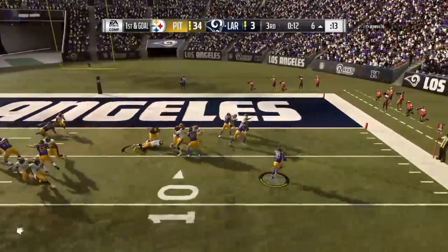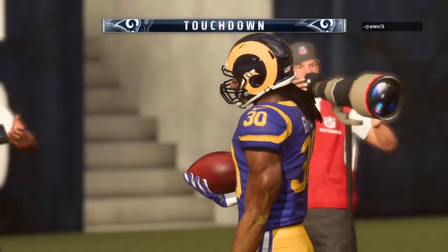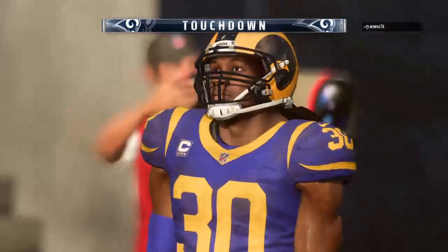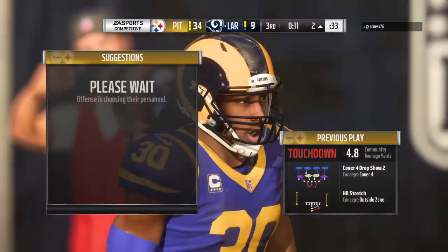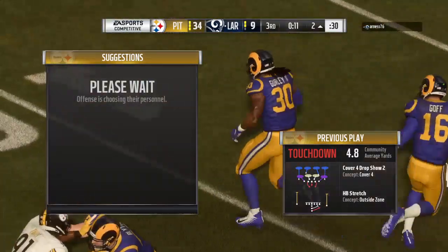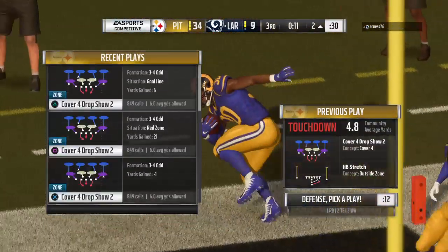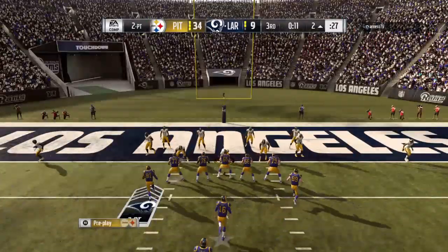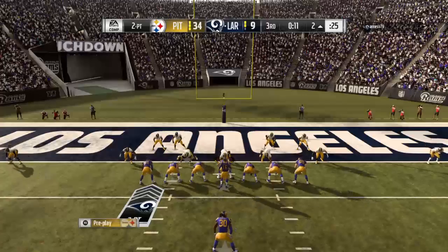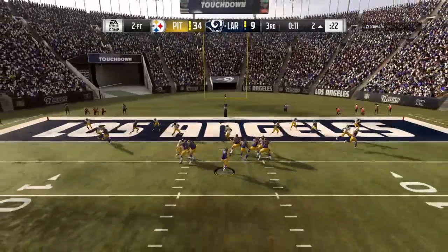On 1st and goal, Gurley. And he will fight his way into the end zone for a touchdown. Todd Gurley, a 6-yard touchdown run. And the Rams are able to cut into this lead. In as many coaches' meetings as we sit in, we hear the word finish all the time, don't we? And on that play, the back actually finished getting into the end zone, breaking the last tackle. Tried to wrap up, tried to use the proper technique, just wasn't able to get it done.